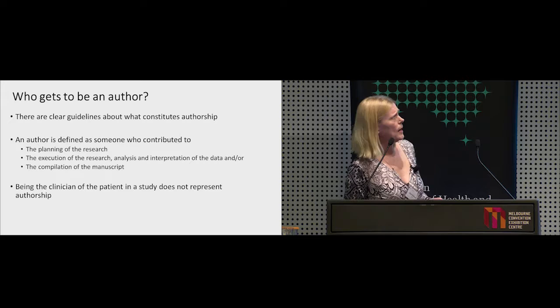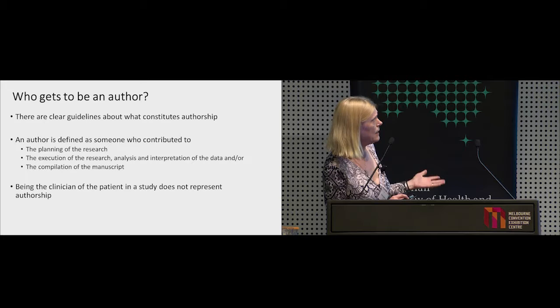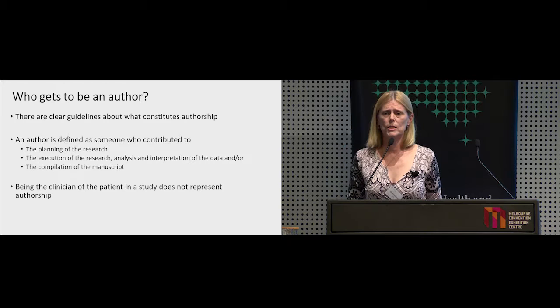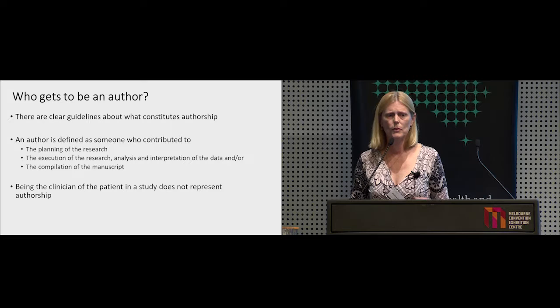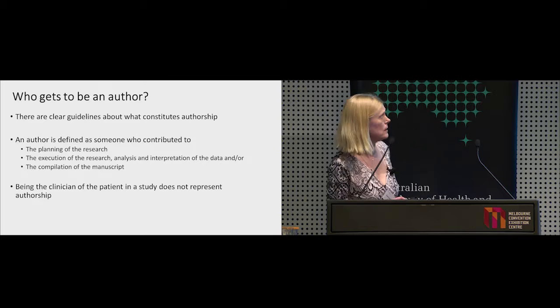A couple of things that are very dry. Who gets to be an author? There are actually clear guidelines that constitute authorship. An author is defined as someone who contributed to the planning of the research, the execution of the research, its analysis, interpretation of the data, and/or the compilation of the manuscript. And if you cannot answer the question, what did I do as an author, and have it fit into one of these, then you're not an author. And that's the way you need to actually accept. Being the clinician of the patient in a study does not represent authorship. Make that very clear to this audience. And there are guidelines around this.